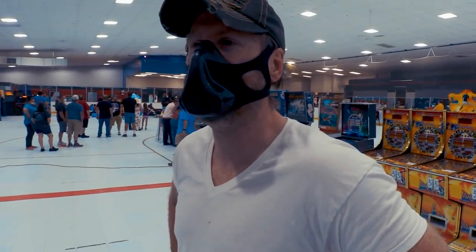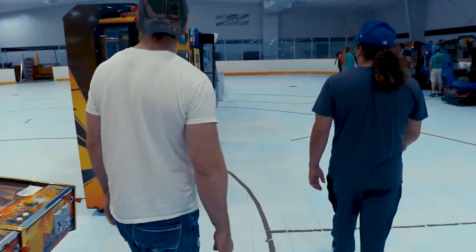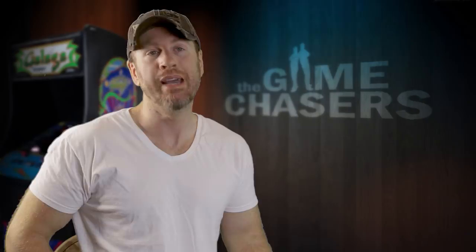It's humid, hot in here, wearing masks. It's not a very pleasant environment or smell right now. It smells like man pits, Doritos, and regrets. Fart?